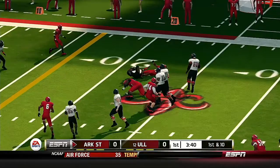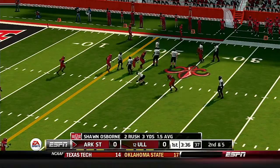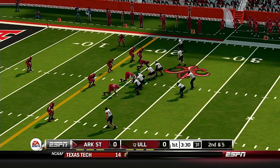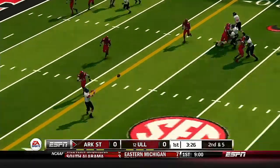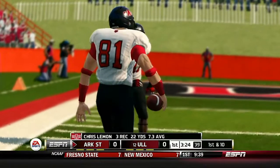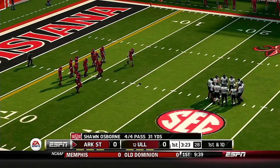Now he tries to buy some time. He's taken down at the 21. That's a gain of 6 on the play. That brings him second and 5. Around the 16-yard line. First down. This is the ninth play of this drive.